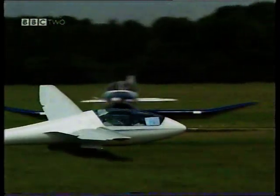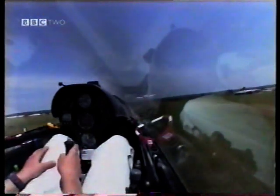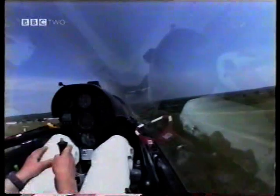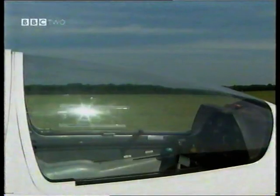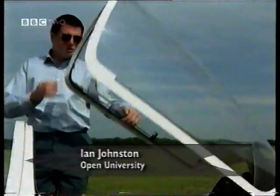In today's competition, a glider pilot flies a very sophisticated machine with all the latest flying instruments, including some of the most modern satellite navigation systems. Even so, some basic instruments have been common in gliders for many years. This is a fairly standard training glider. I'll go through the main instruments used in flight.